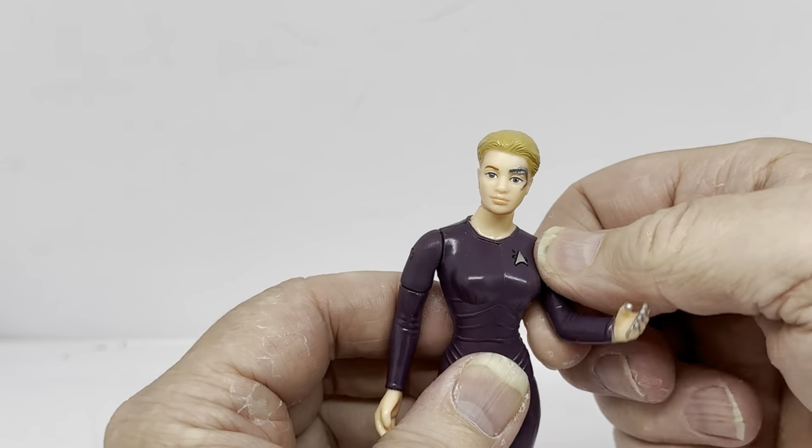So how well did these do? Well, these were just a purchase. You had to buy it at the Toy Fair. There was no other way to get the figures, unless of course, sometimes when they produce these figures, if they still have any left after the Toy Fair is finished, then they're available to purchase on their websites. But I don't recall seeing any of these figures available afterwards. I think they must have all sold at the Comic-Con, and there was no availability afterwards. I could be wrong, but I don't remember seeing any afterwards.